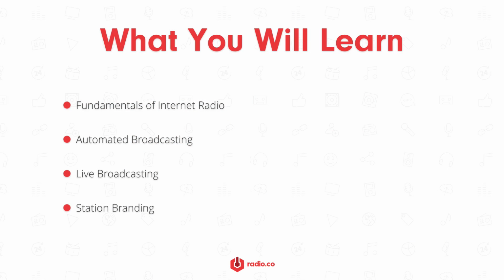Like anything new, we all need a little help from time to time. That's why we've put together a short list of things you need to know when setting up an internet radio station. The following advice will hopefully provide you with some insight to head down the right path.